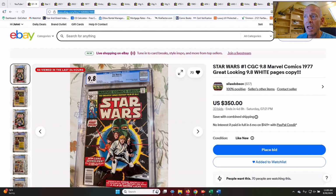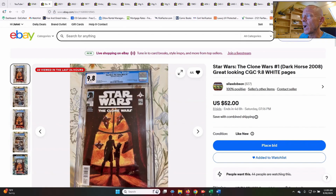In auctions, I've seen as low as $2,300. Buy it nows have been going as high as $2,900. I would try to stick below $2,500, $2,300 to $2,500 for this book. This is a very nice, clean copy, very nicely centered, not much bleed through on the white Star Wars logo. Beautiful copy at auction.